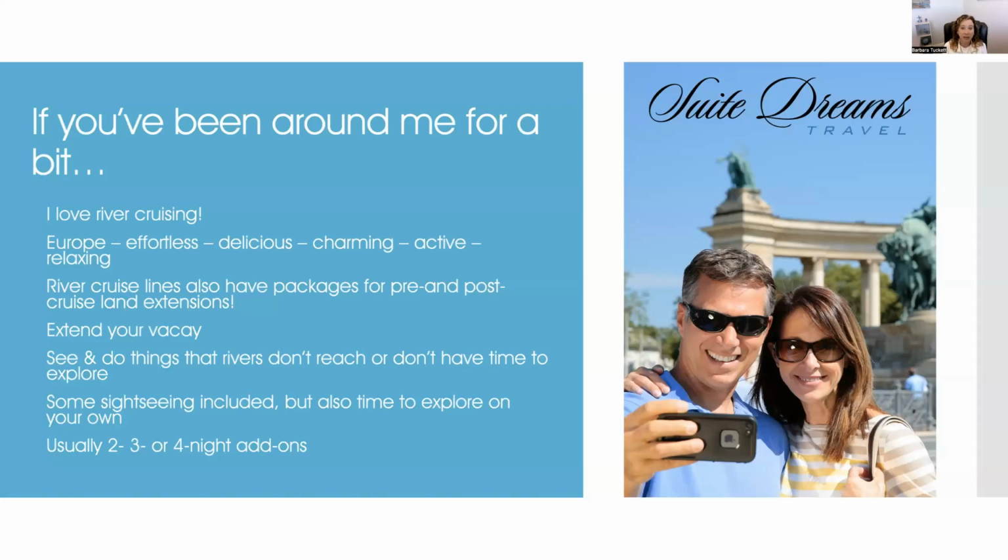Now, if you have been around me for any period of time, you probably know that I love river cruising. I just went on my first river cruise. It was probably only 3 or 4 years ago, so it hasn't been super long. But ever since, I talk about them all the time because they are so great. River cruises are Europe, which I think so many of us love, fascinated by all of the amazing countries and the amazing culture and everything that is there. River cruises are effortless, they are delicious, they are charming, they are active, they are relaxing, like they are all the things in one package. So I really love river cruising.